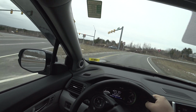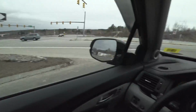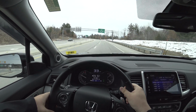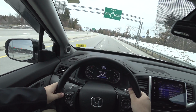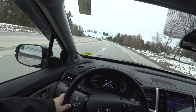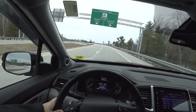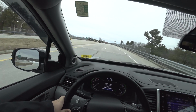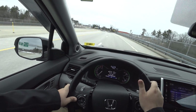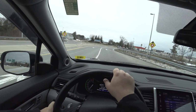Look at that, first gen Pilot. It's just every time it changes over into VTEC, one, you can feel it slightly. It's not a big difference, but the sound is just unreal.